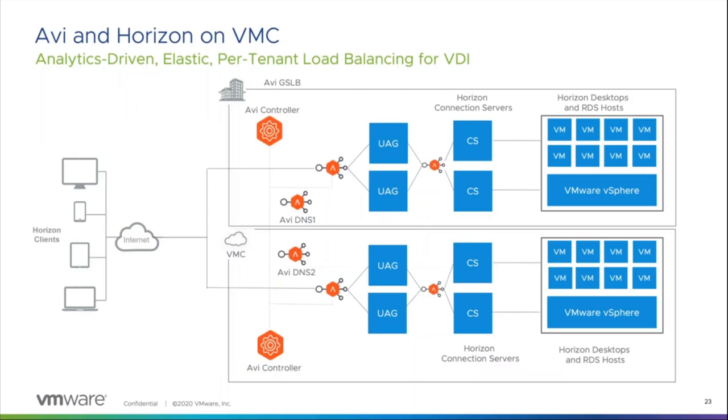And then one of the really common use cases we had, especially with recent events in the past few months, was VDI and deploying Horizon on VMC. Companies were scrambling to get up resources for telecommuting for their employees. One of the use cases for that was to use VMC to deploy VDI and use Avi to provide that load balancing.